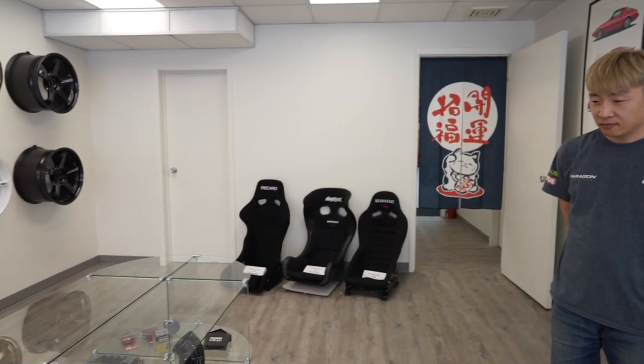So, our main line is probably just wheels, like high-end Japanese wheels, which are like RAYS, Advan, Work, and we can get BBS, SSR, and those brands as well. And of course, racing bucket seats, Recaro, Bride, including Japanese and North American, like Pole Position Recaros as well.